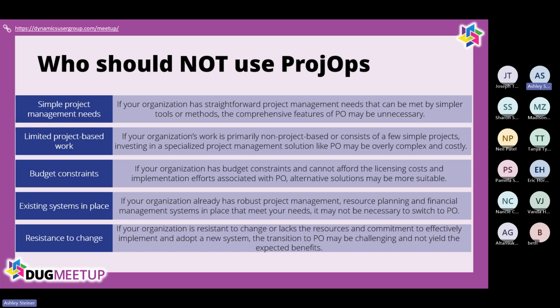So if you are a company that has really simple project management needs, maybe you are working internally with just different departments and one project at a time. Maybe you have one resource per project. Maybe you're so small that you don't even have project managers. Maybe people are PMing themselves. This would probably be too much of a lift to find the real benefit. If you have limited project-based work, obviously project is in the name, so if you're not running projects, it's probably not ideal.